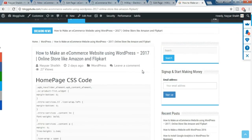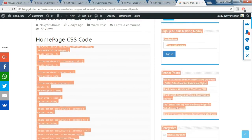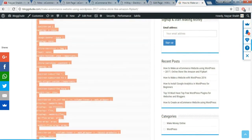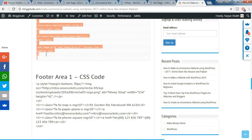Okay guys, so once you click on that link you will be redirected to this particular page, and here you'll find something called homepage CSS code. Below that you'll see some CSS code. Just copy all the code, till here, fine. Press Ctrl plus C.